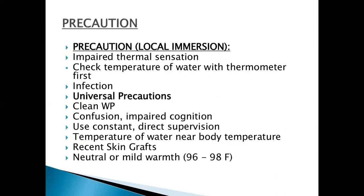The precautions for local immersion: impaired thermal sensation, check the temperature of the water with a thermometer first. Infection: universal precautions, clean whirlpools. Confusion, impaired cognition: use constant direct supervision. Temperature of water near body temperature, recent screen drafts, neutral or mild warmth. It should be up to 96 to 98 Fahrenheit.